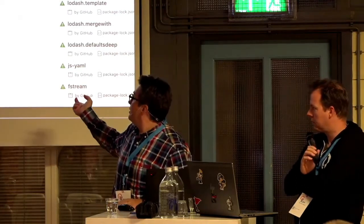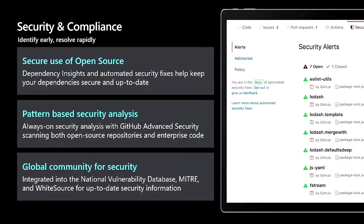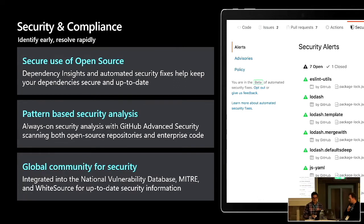It has a global community behind it. It can do all sorts of pattern-based analysis. So a lot of money has been invested into it. So you can see, if you're using GitHub, that you can get a lot of alerts and advisories based on what code is being uploaded in there, whether code is infrastructure as code or the code itself.